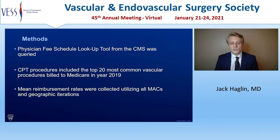Medicare were identified using the 2019 Physician Supplier Procedure Summary file from CMS. For each procedure within this, the physician fee schedule lookup from the CMS was queried. This database provides Medicare reimbursement fees for each procedure for each year since the year 2000. Pricing information for each procedure was then collected for all Medicare administrative contractor options and modifiers, and each geographic iteration of the reimbursement was averaged to reflect a comprehensive reimbursement for each procedure for each year in the study.